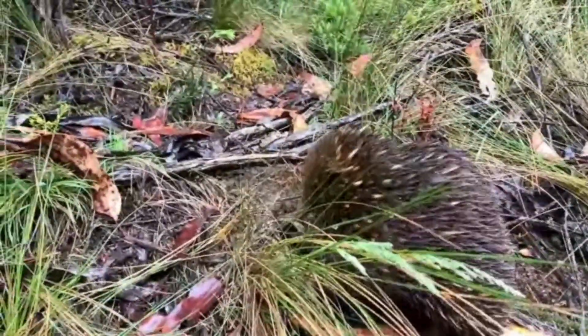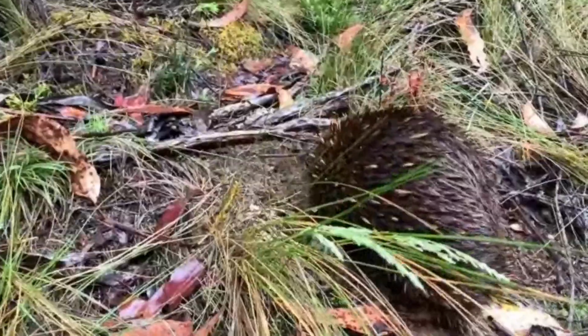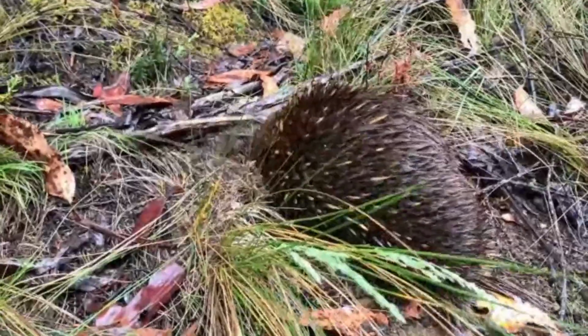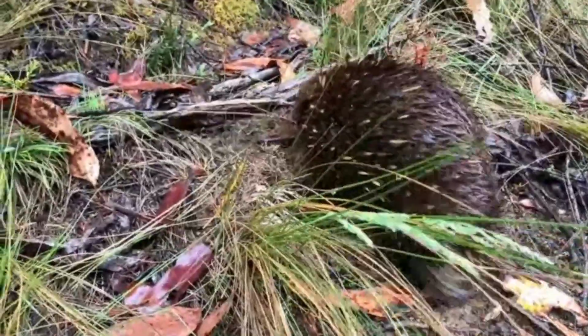So this is one of the monotremes. It is a mammal, but it lays eggs. They're usually out during the day. Sometimes they're out at the night as well.